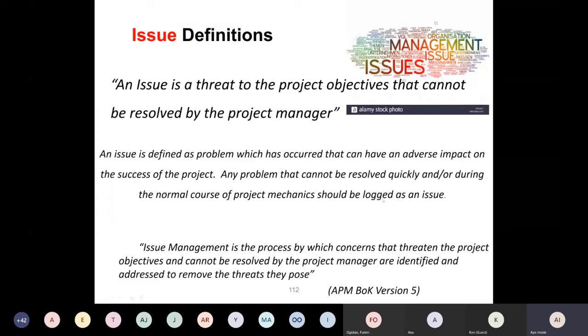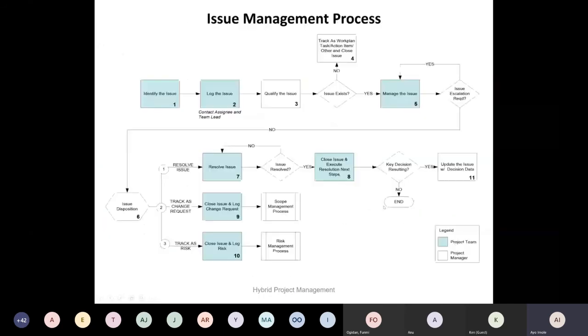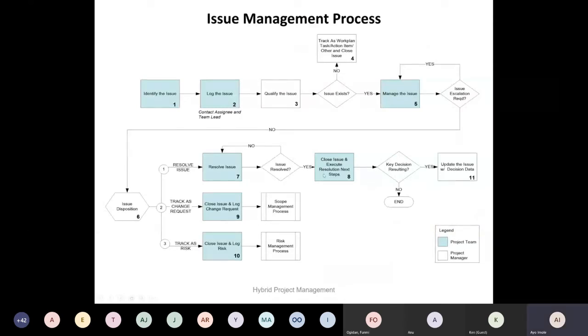But most times, we also need to follow this. That's the issue log, similar to what we have as the risk log. You should have an issue log as well, and you should have a process as well. You can see that the process is also the same: identify, log it, qualify, issue exists, manage the issue, do we need escalation, issue disposition, resolve, track as change, track as risk. So it's almost the same thing.